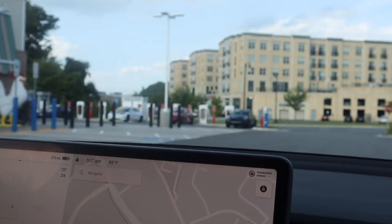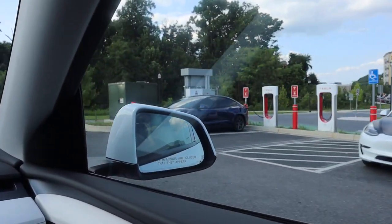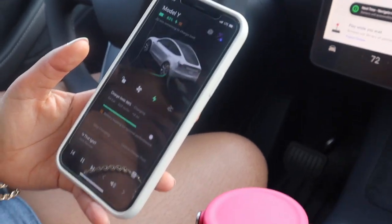It's so easy. You just plug it in at nighttime when you come back from work or school or whatever. You let it charge at nighttime, and the next day you're ready to go. It's so much better than having to drive to a supercharger and then sit there for 30 to 40 minutes for your car to charge.